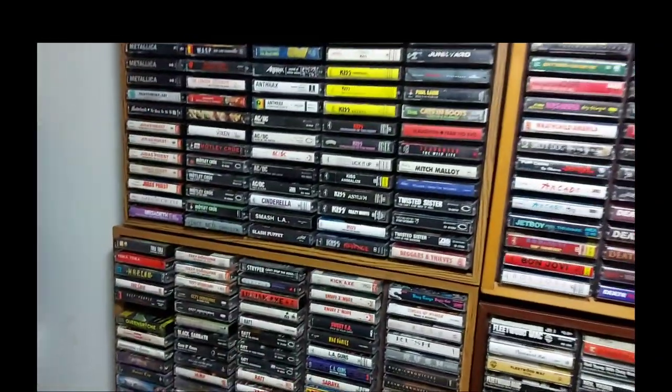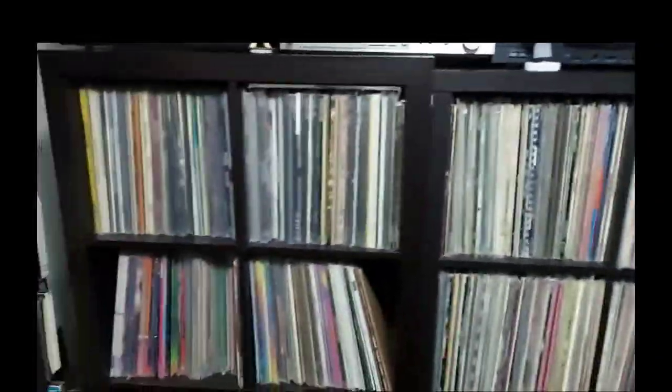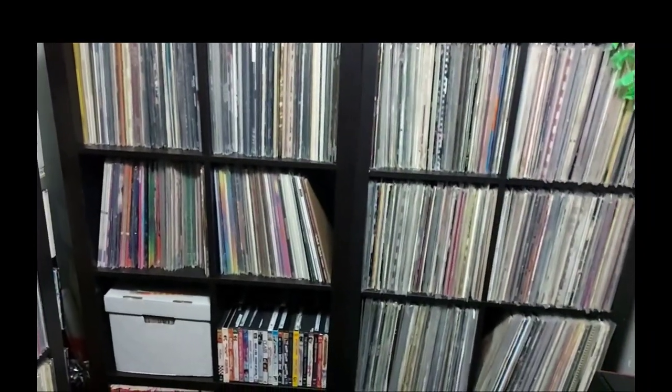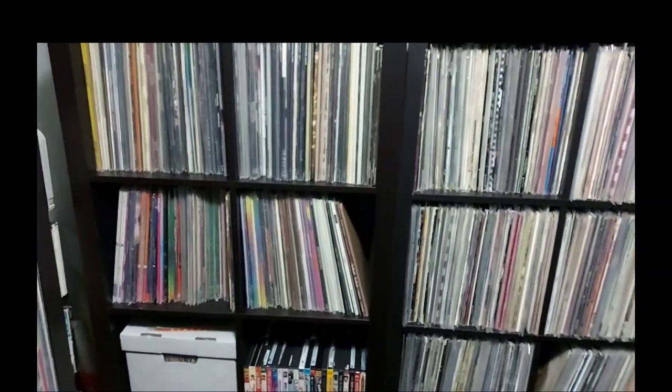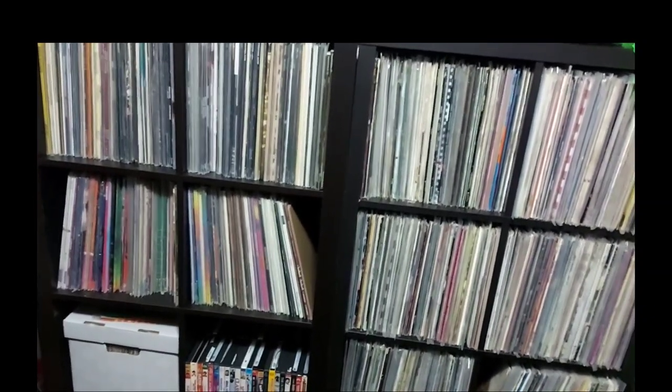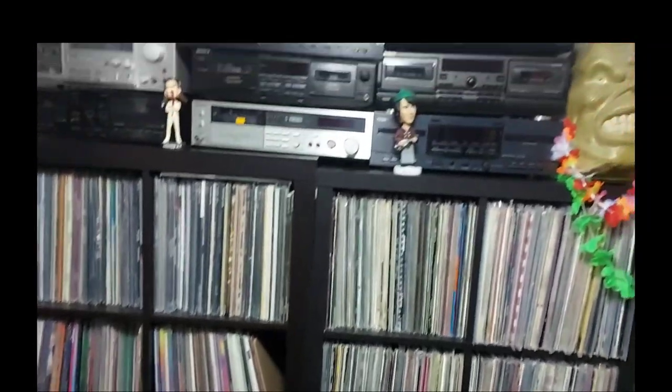So I want to say thank you to everyone who's made it this long. I'm very, very happy with my system right now, the way it looks. The couch is really comfy to sit and listen to vinyl. The two rear speakers just make a massive difference for me, for obvious reasons. But there you go.